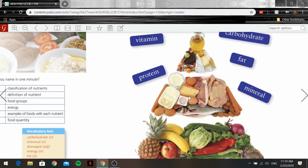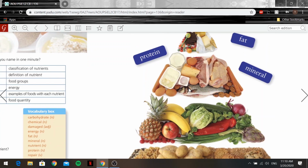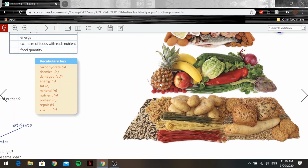I think this is cake, if I'm not mistaken. Cheese, milk, eggs, yogurt, fish. Okay, what else do we have? Nuts as well. You could call this nuts if you want. And then let's move here. Here we have pineapple. These are different fruits and vegetables. So we have pineapple. These are raspberries, apples, bananas. What else? We could say lettuce. Lettuce, right? Onions. Pepper. We have pepper right here. I don't know if you can see it.